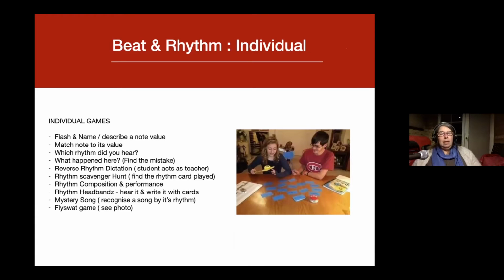Now, because this is such a big area, teaching beat and rhythm to students in their early years, I've ended up putting together quite a few games that I use. There's a gazillion out there, and I'm sure that you've all probably got a few of your own favourites as well. So I really just picked out my go-to games that I like to use.